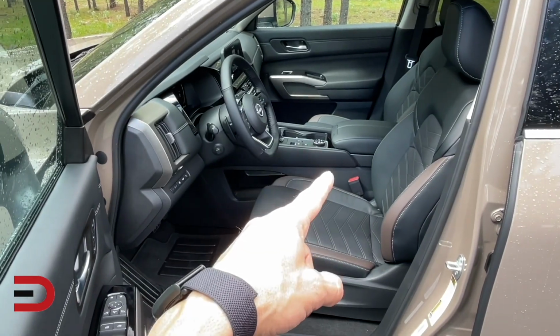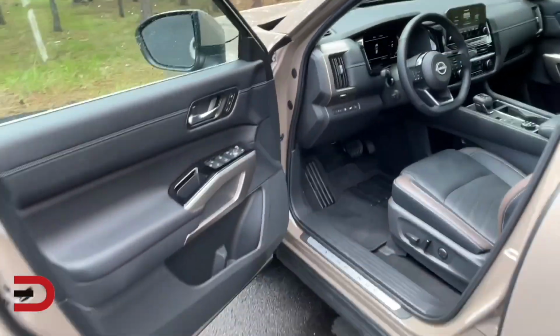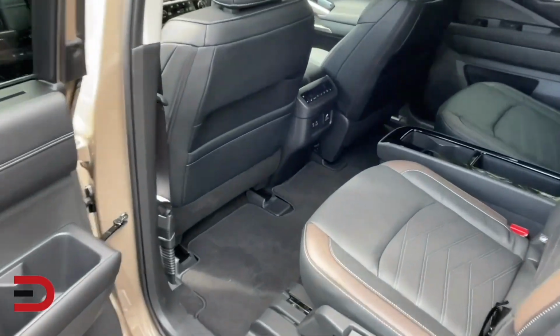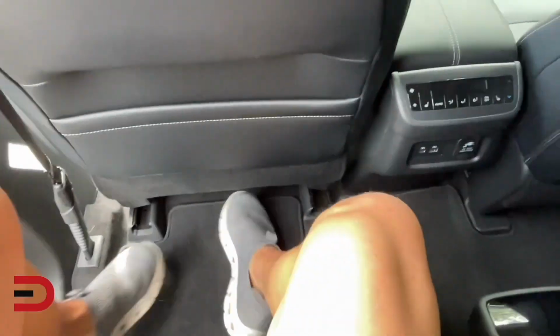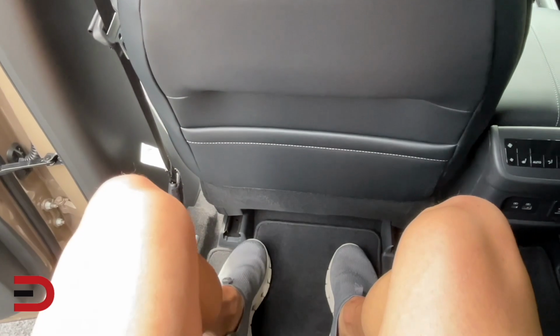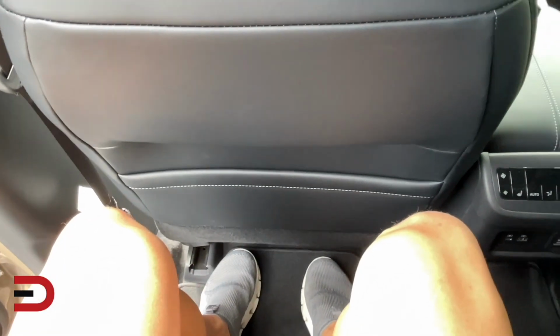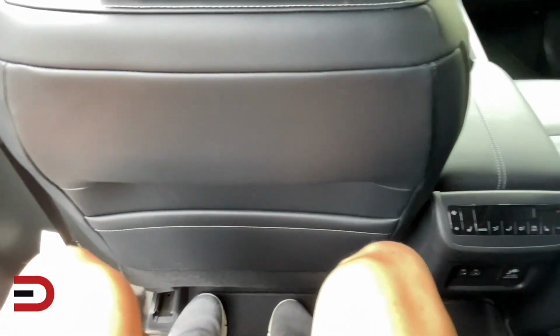This is my position as the driver, so this is what it's going to look like if you were me, 5'11", sitting behind yourself as a driver, if you were able to clone yourself. Now this is with the seat all the way back. Now if I were to bring it forward, I'm still okay. I would prefer to have a little bit more this way, but that's going to sacrifice some leg room for the people in the third row.